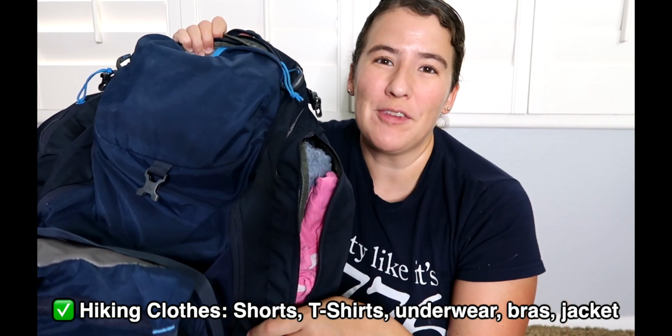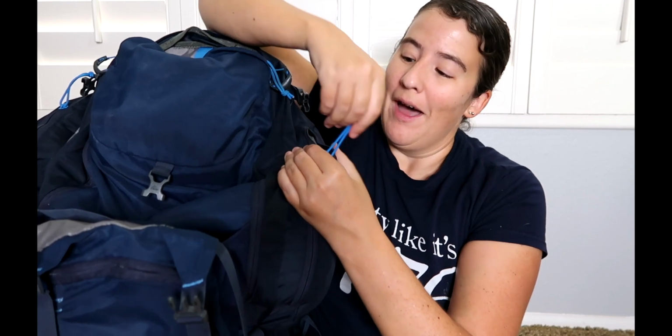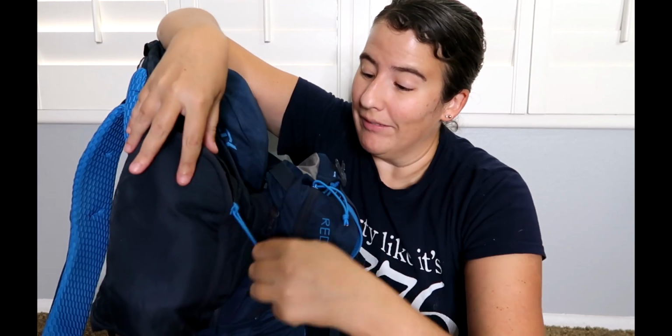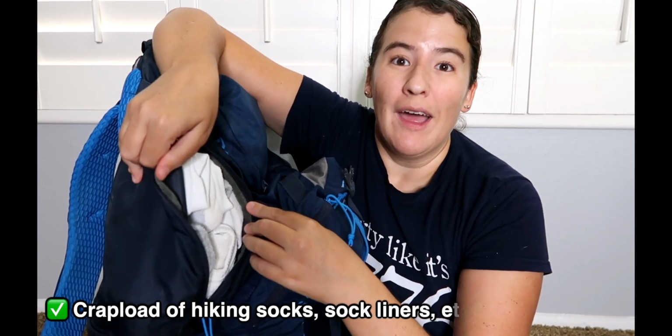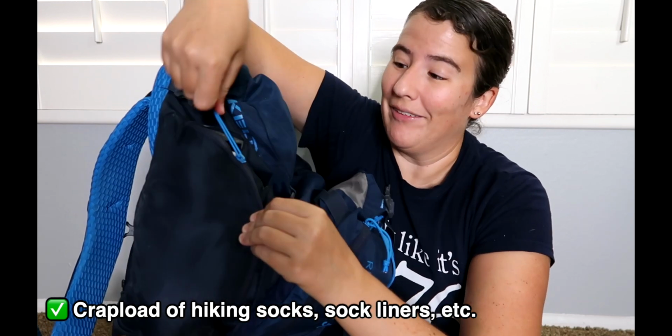At first I was thinking I can get by with just one bra, and then I'm thinking to myself, I'm a sweaty girl, okay? I need a bra per day, and if that's comfortable for me, that's what I'm gonna do. So I brought one sports bra for each day, so I can be sweaty and be happy. And then I brought a crap load of socks, okay? Because we're hiking a ton of miles.